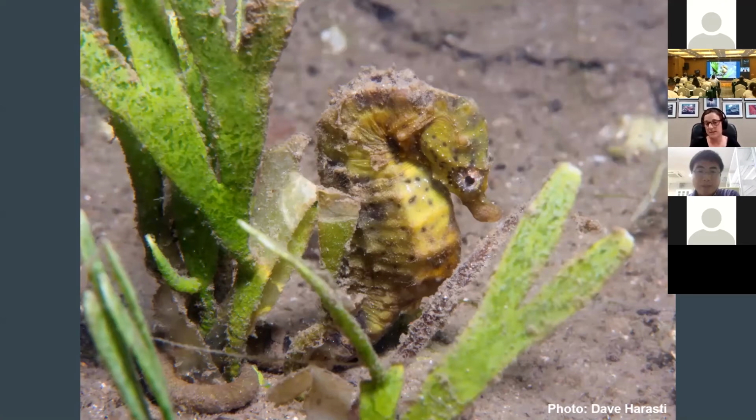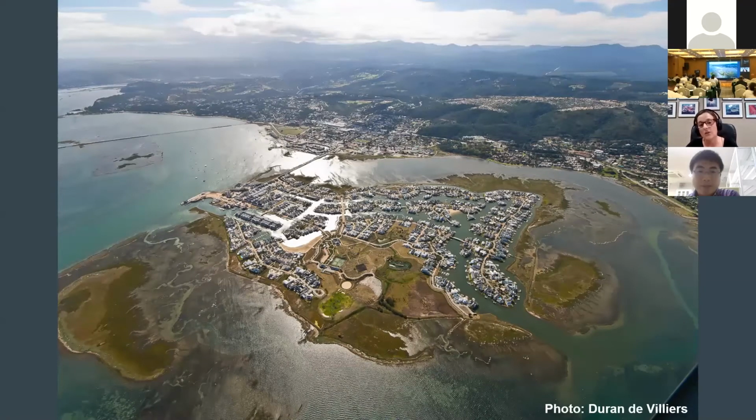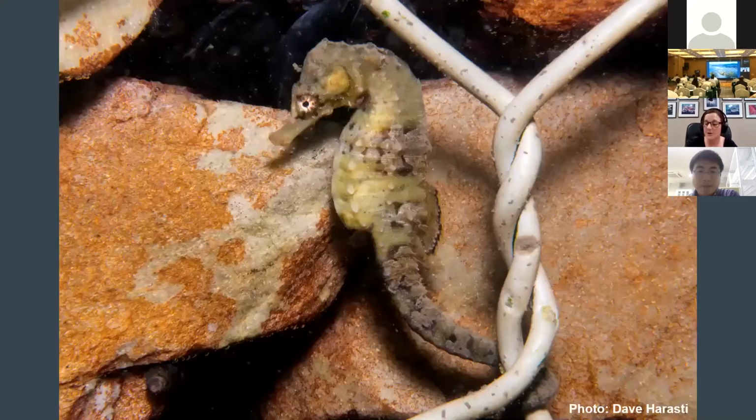So past research that we've done focused on the impact of the development of a residential marina estate on the abundance and distribution of the species in the Knysna estuary. And this development is built out of Reno matrices and gabions, which are essentially wire boxes filled with stones. And the past research that we've done found that the Knysna seahorse really enjoys the wire matrices of this habitat.